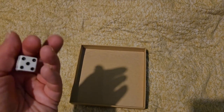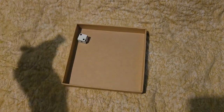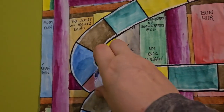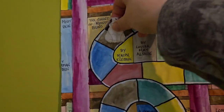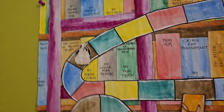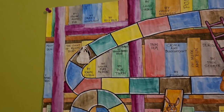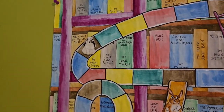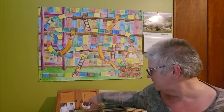So let's do roll number 4. Okay, let's roll this dice. Get it bounced around good. 2. So we are going 1, 2. That's a brown one again. Brown is my Mr. Bun cards, so that has to do with character and stuff. So let's pick a card. If that starts shaking, it's because Oscar is kissing it.